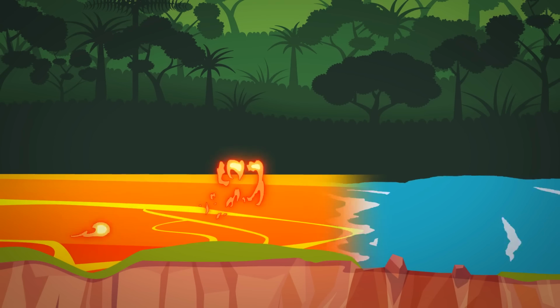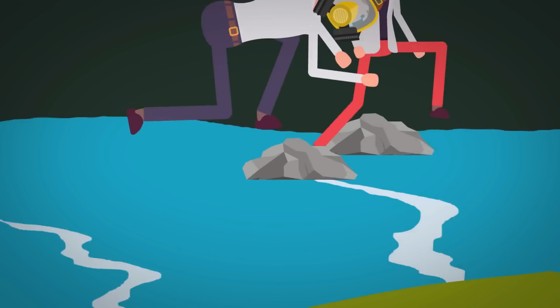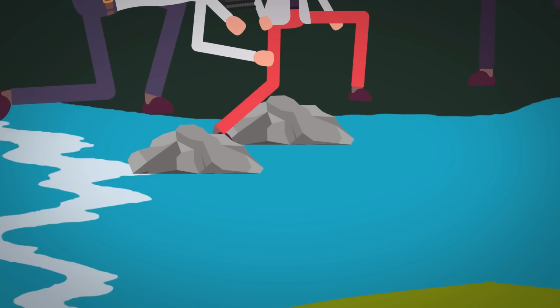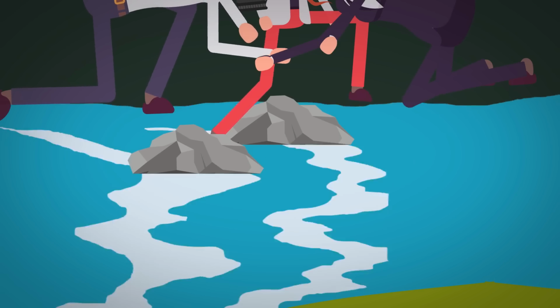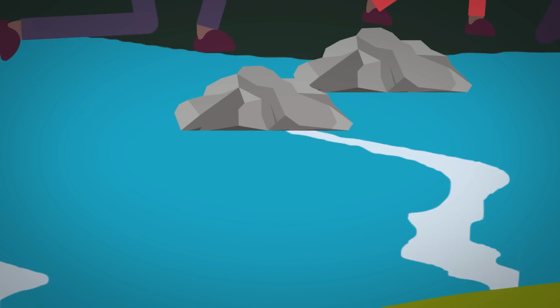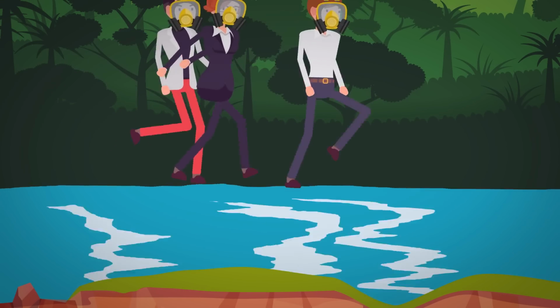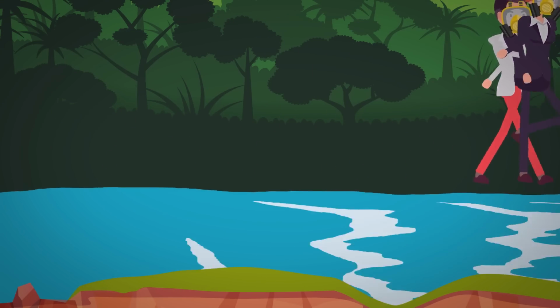The lava continues to pour into the river. You can feel the heat of the steam. You rush back to this person and try to pull them out. Their leg won't budge. Someone else from the group comes to help, and you're finally able to pull them out in the nick of time. You and everyone else, now exhausted from your trek, keep going as far as possible.